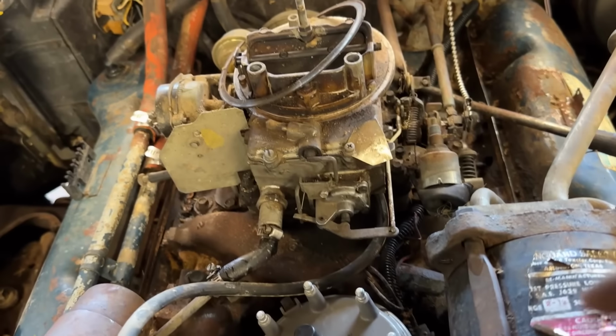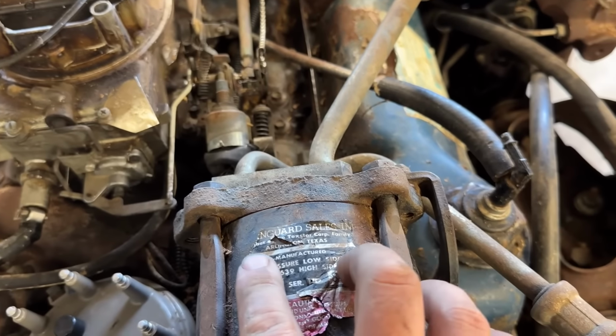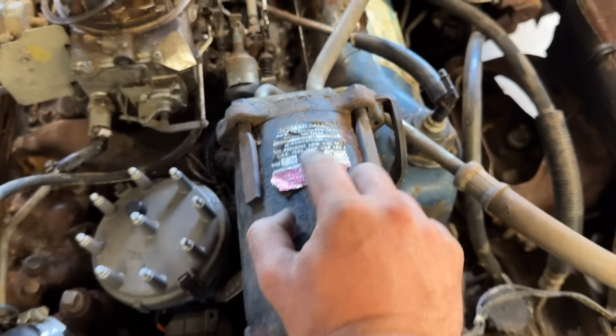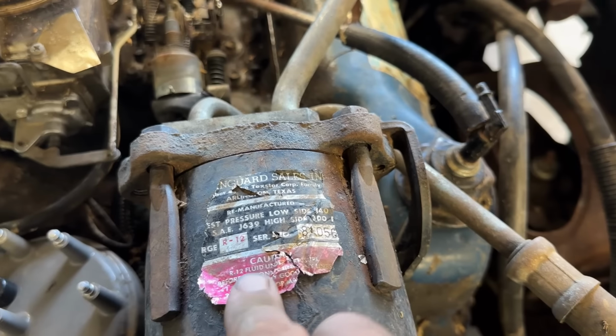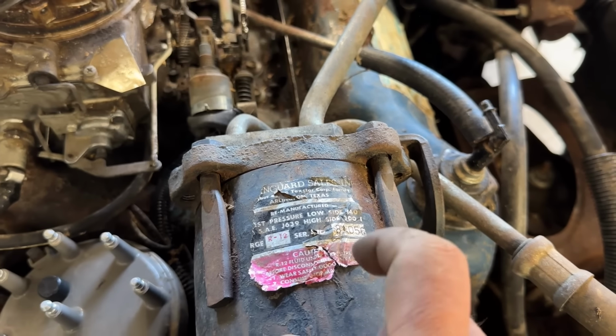But it being a Montana car, maybe they didn't use the air conditioner. Look at these old tags. I love these old tags. Something Guard Sales, Arlington, Texas, remanufactured. Oh, it's a remanufactured compressor. R12. I'm trying to see the poundage. Low side 140, high side 300. I'd say 3.5. Let's see, yeah, 3.5, 4 pounds.